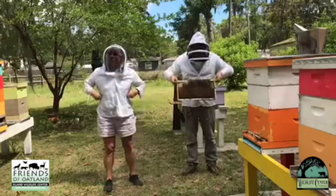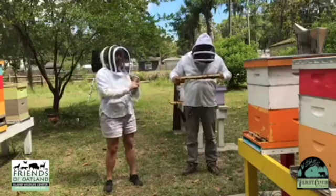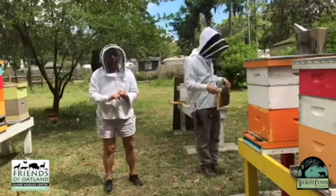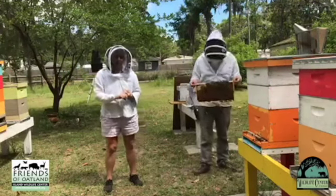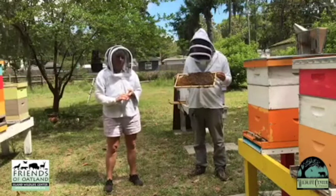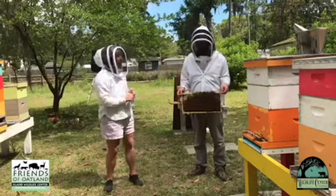All right. So they need to get nectar. They need to get pollen. We're jumping all over the place here. They need water. I know you're thinking of it. And the last one is not as obvious unless you're a bee person. Propolis. What does that word even mean?